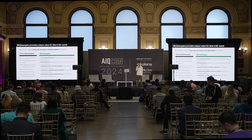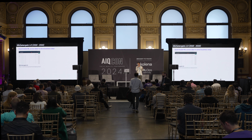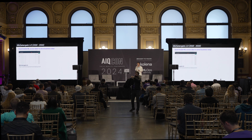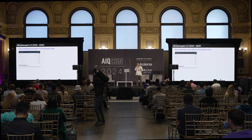So Uber started its machine learning journey back in 2015 when a few teams like risk, maps, and pricing started exploring the possibility of replacing rule-based engines with machine learning systems. That's when we started Michelangelo to actually enable these teams and a few other teams so that they can leverage machine learning to drive business impact. So at that moment, the goal was all about enablement of machine learning.